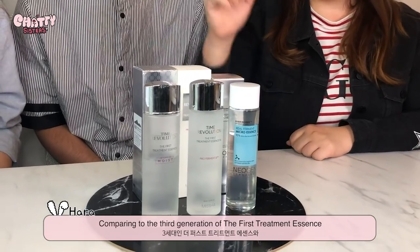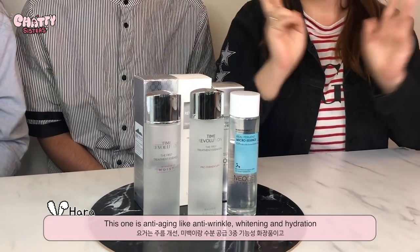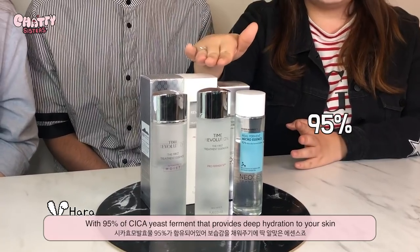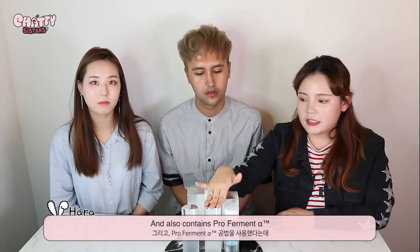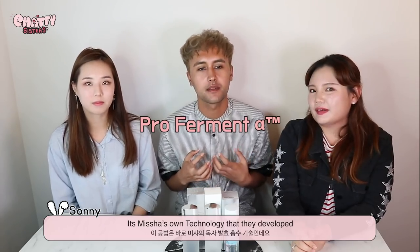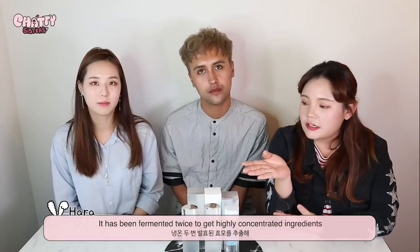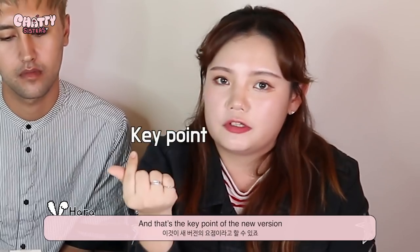So comparing to the third generation of the first treatment essence, that's the fourth generation, which is the new version. This one is anti-aging, anti-wrinkle, whitening and hydrating, with 95% of cica fermented that provides deep hydration to your skin, and that contains per-ferment alpha. What is this? Missha's own technology that they developed using a hot and cold fermentation process, and it helps to get everything into your skin. So it has been fermented twice, so it's highly concentrated ingredients that penetrate your skin fast. That's the key point of this new version.